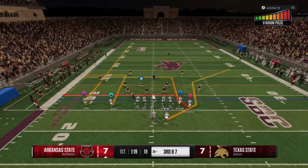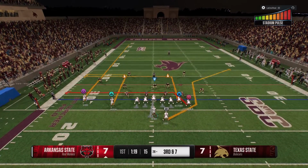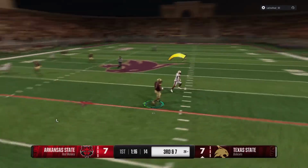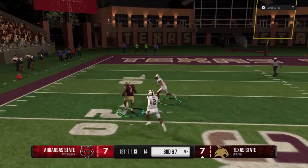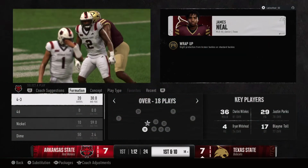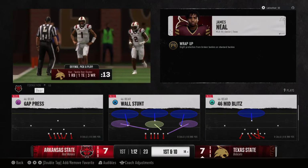Let's see what call they have on 3rd and long from the 28. From the gun, wants to pass. Spits it out, fires a bullet. Now it's picked off. Trying to take it back. And a big return after the INT sets up the offense for this possession. What a big game-changing play.